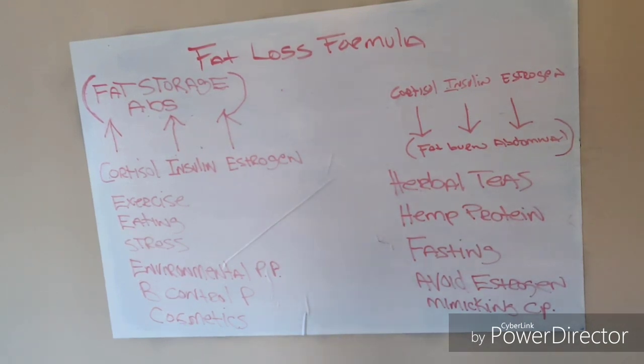Now let's go over to the other side. Cortisol, insulin, and estrogen. You see the arrows pointing down on this one. So this one is the ability to lower the fat accumulation around the stomach and also being able to maximize the burning of fat in the abdominal area. You want to engage in herbal teas immediately after you train, no matter what training you're doing. This is going to go a long way to lower the cortisol levels, guys.